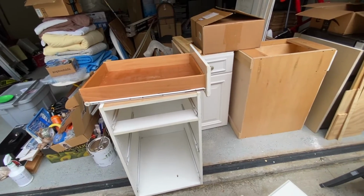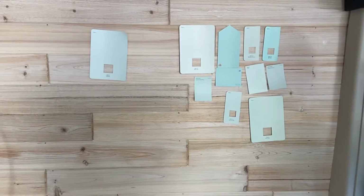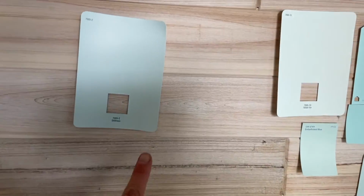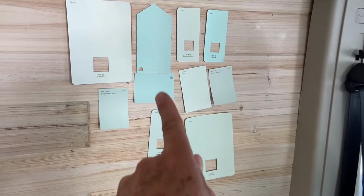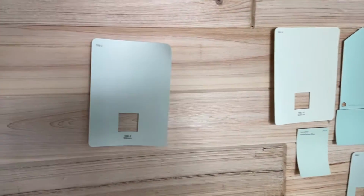and it's all good. We have a winner in the battle of the paint colors, and the winner is this one, which is called Stillness. I love some of these other colors, but they're a little bit more intense than what I want for the cabinetry, so I'm going with this one.